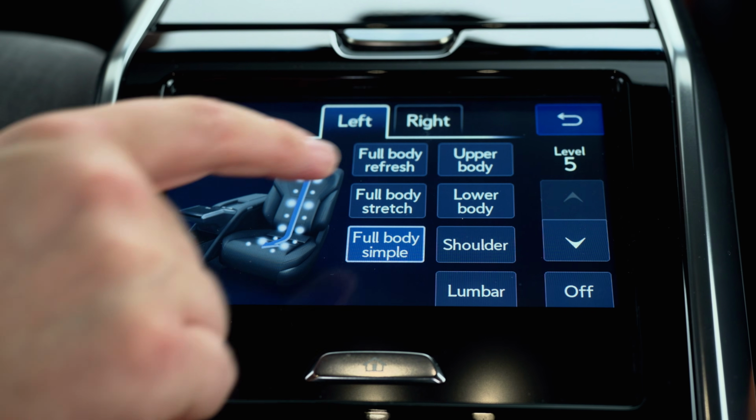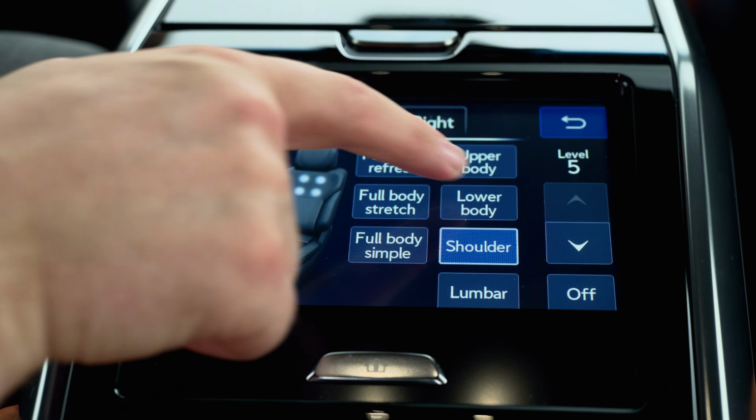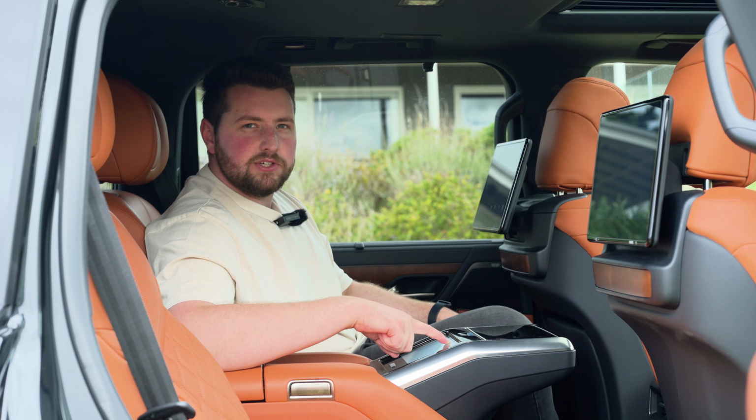It's just so nice. When you cycle between the different modes, you can focus on your shoulders, you can focus on your bum, you can do whatever the hell you want, Jacob, because you're rich.